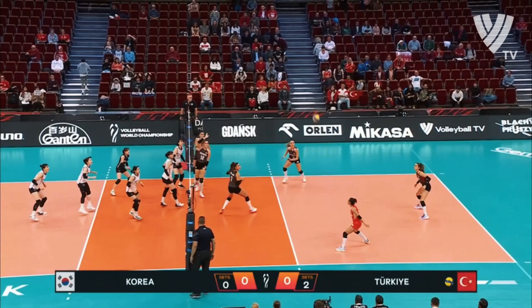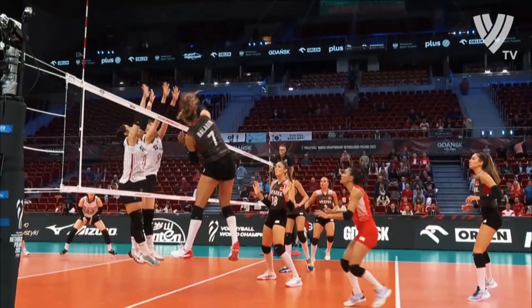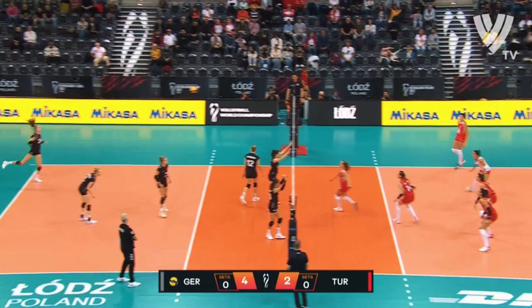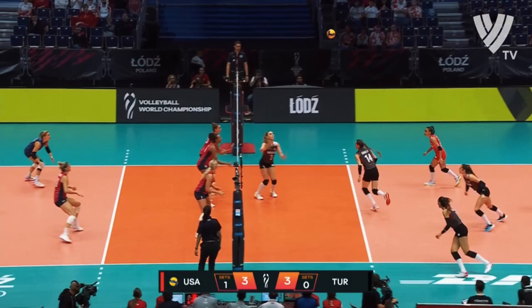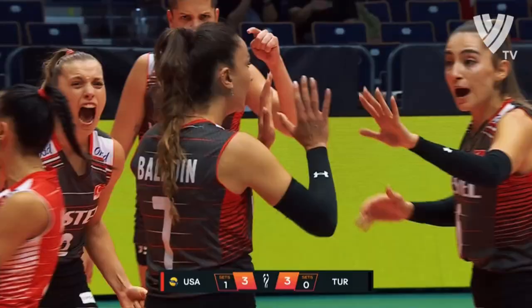Set three is underway in the first match at the Ergo as Gdansk gets its first taste of World Champs action. Miscued it. 4-2 Germany. Baladin goes big. Pulls one out of the top draw there. At the baseline right now. Annie Drews. And Franti gets the dig. Now Drews, the swing. And that is point from Turkey.